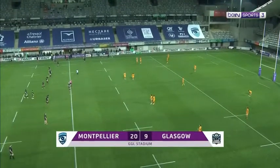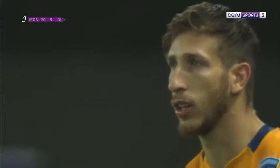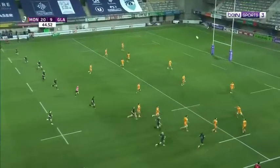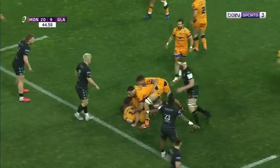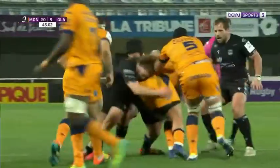And that puts real pressure on Glasgow now. 11-point game now. They must, absolutely must, get the next score in this game if they've got a chance of winning it. Yeah, two tries on either side at half-time has taken the game in Montpellier's favour. Rates with that acceleration down this near touchline to create the try for Boutier.